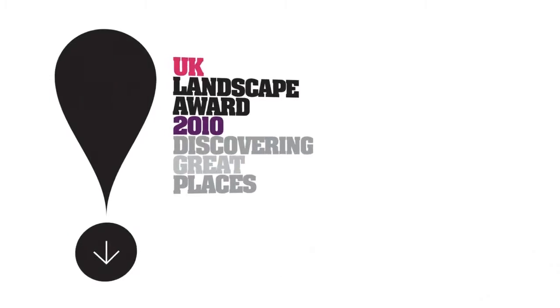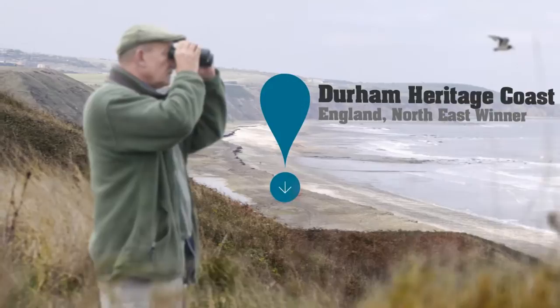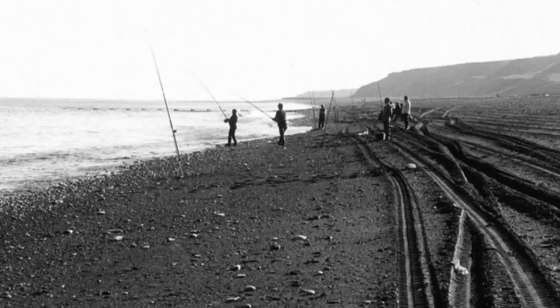Durham Heritage Coast is an area and a section of landscape that covers about 13 miles from the north of Seaham, where it meets Sunderland, down to the south at Crimdon, where it runs into Hartlepool. The only people that used the beach were the seacoal people and fishermen. Nobody else was bothered because it was black. It was horrible. And 10 years ago, it was just rank. It was just not very nice.